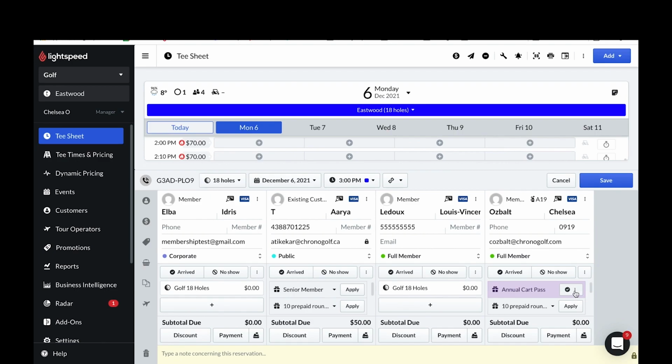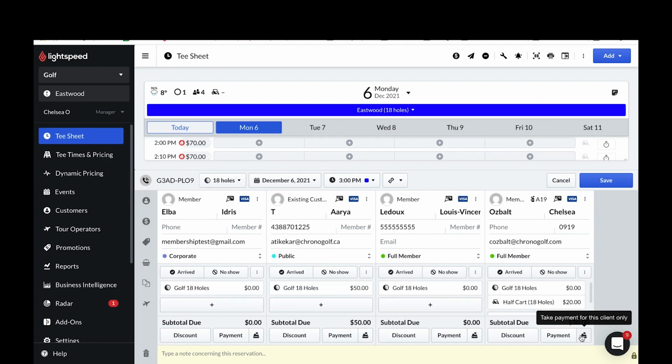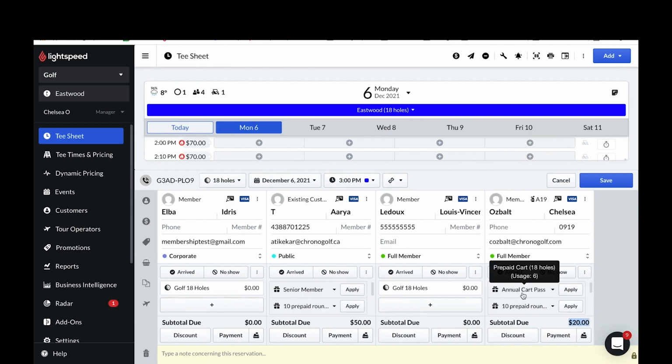If for whatever reason you applied the wrong package or you applied anything, if you click the three dots and scroll down a little bit, you can also remove the discount. So you can remove it and it removes it from the total. So we'll apply that one more time just to make sure that it's there. So really easy. We got everything going.